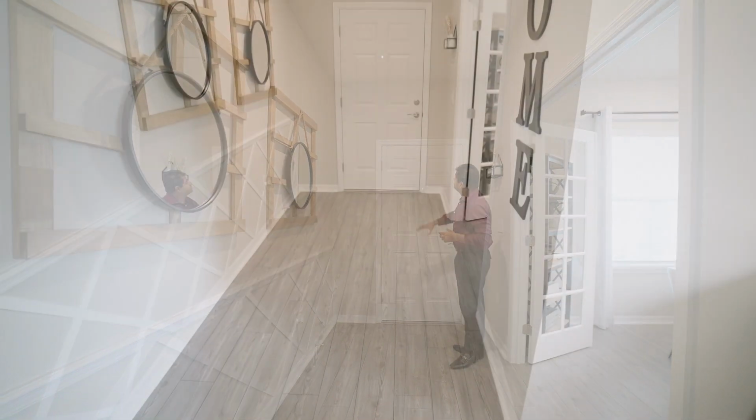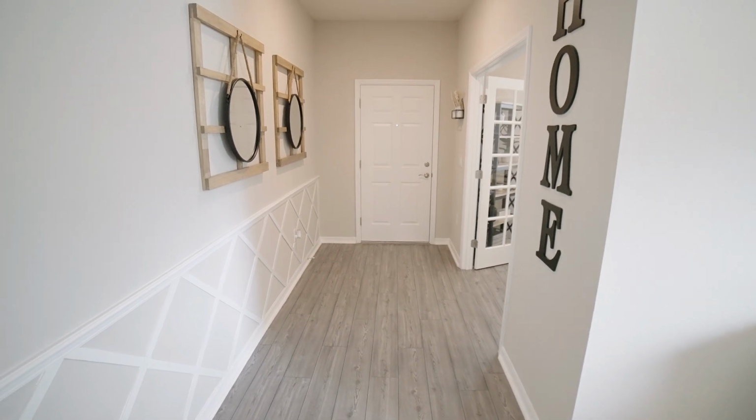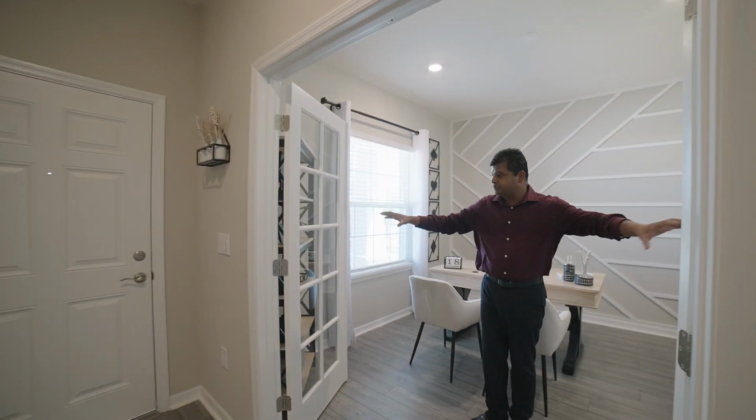So as I walk in, you have the 9'4" ceiling height, and then right over here, the upgrade is the double door that you see over here.